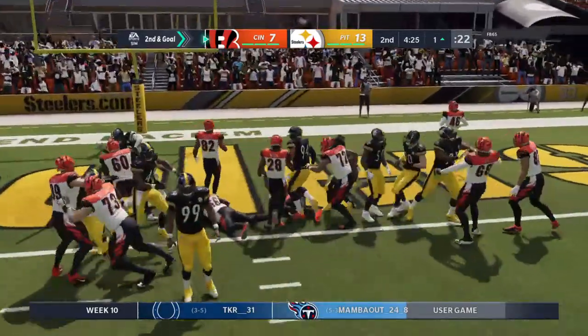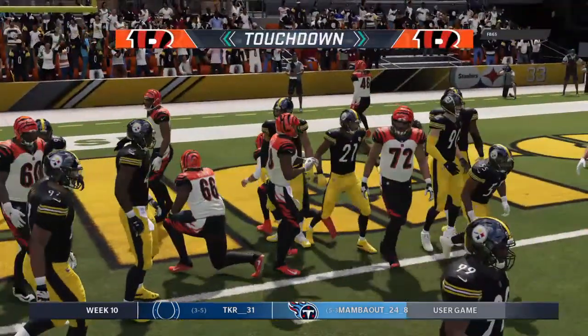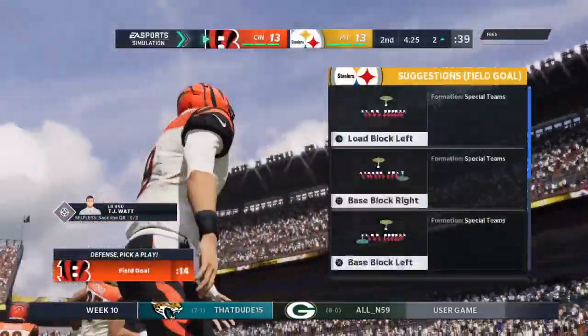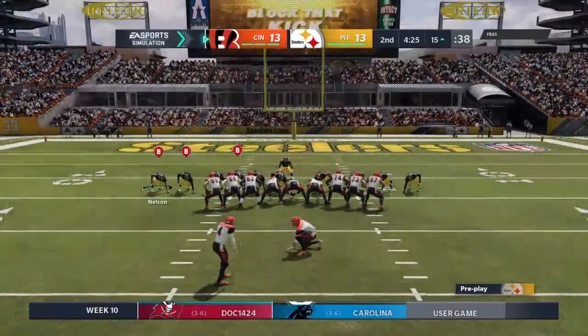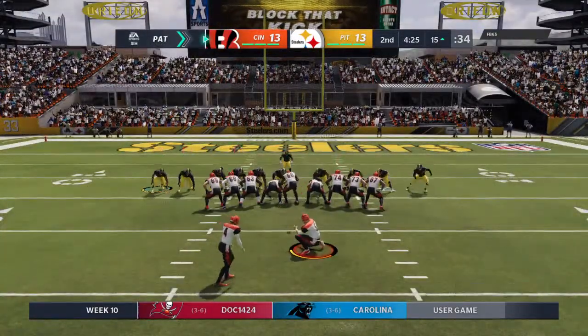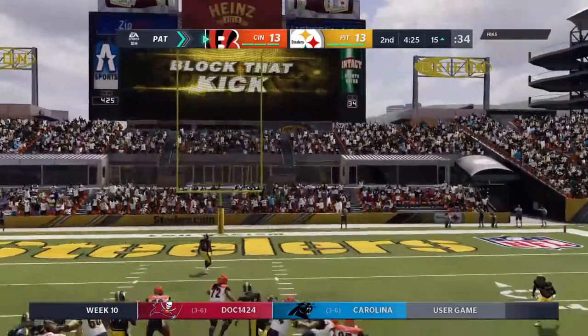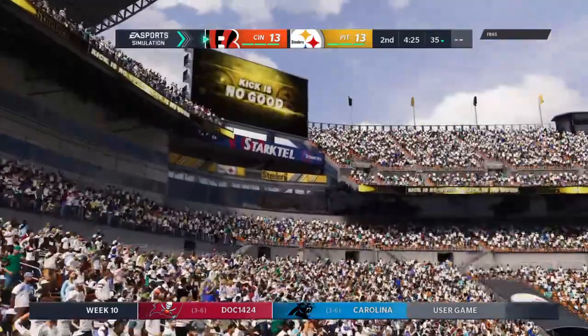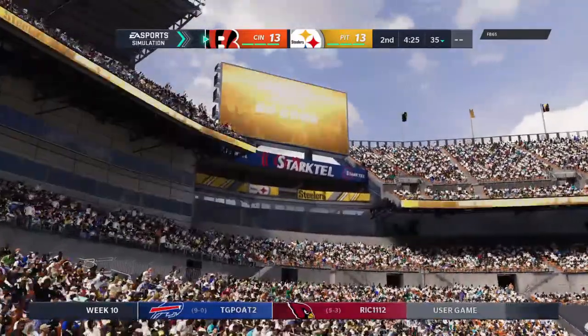Burrow going to keep it himself. And he takes it into the end zone. Touchdown, Bengals. Joe Burrow keeping it himself from a yard out. And the Bengals draw even, and of course they can take the lead if they hit the extra point. And it's no good. He missed it. And the game remains tied. Oh, boy.